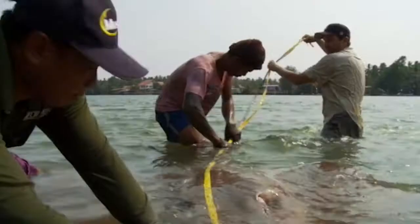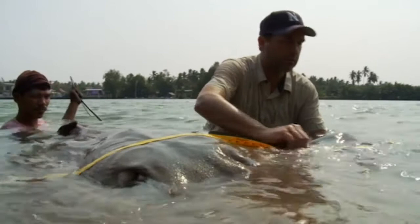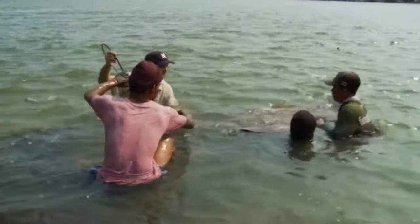No one's really done any research on these big rays. Their distribution is unclear, their life history is unclear. For me, it was a mystery. I wanted to learn more about where these rays occur, how big they get, learn about their biology.